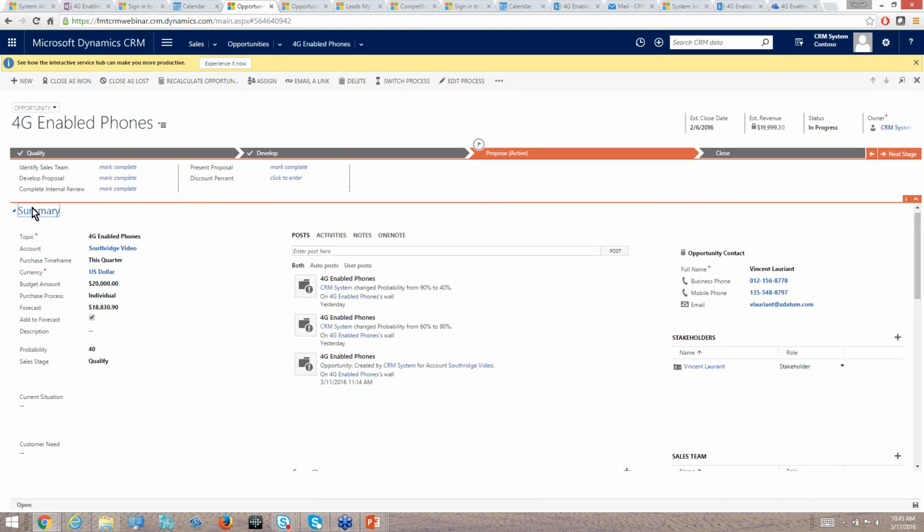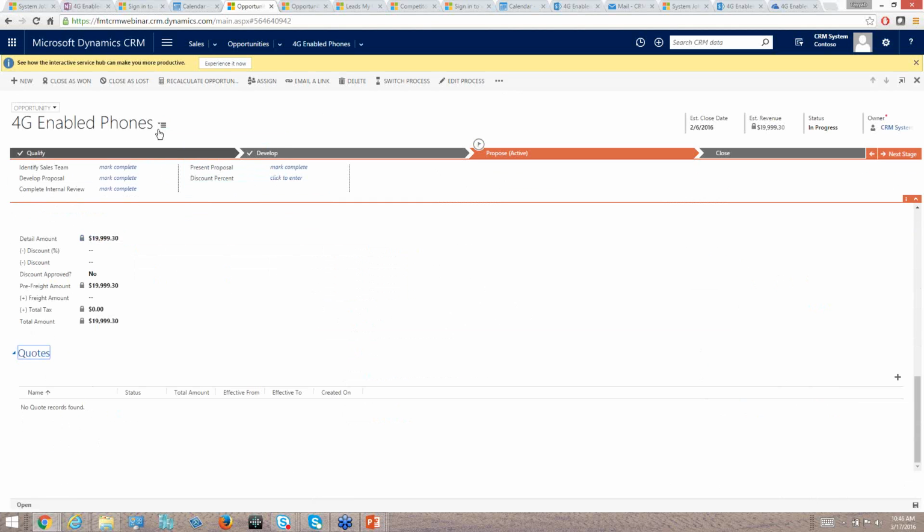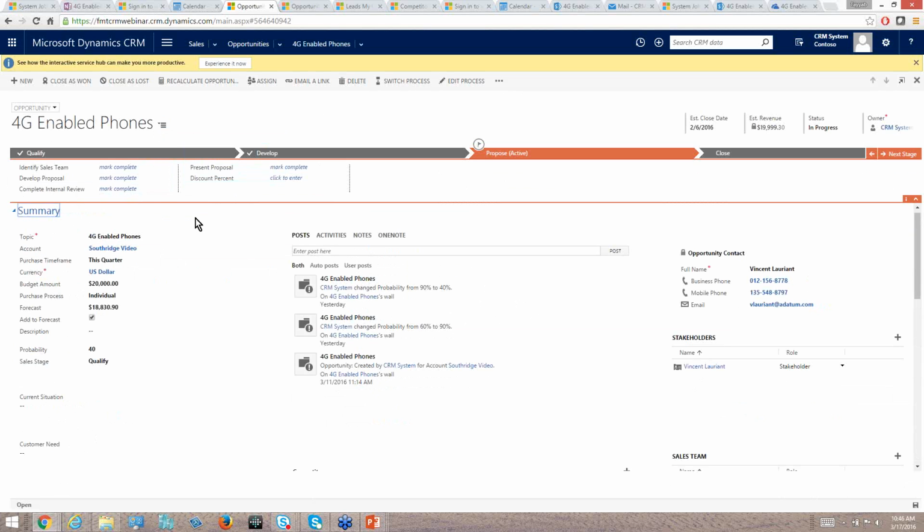So if I'm here, you can see my first section is summary, but I can click on this and I can click on product line items, and it will take me to the section product line items. Then I click on this again, I click on quotes and it will take me to a section in the system which is quotes. So they have made this so that I could get to information a lot faster.